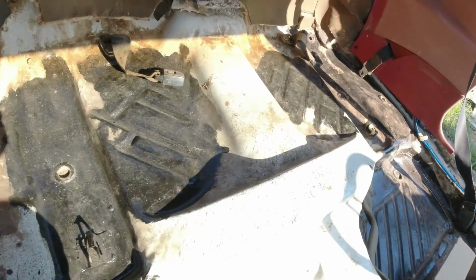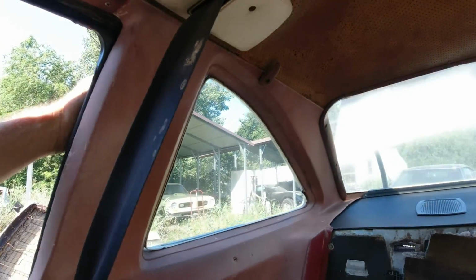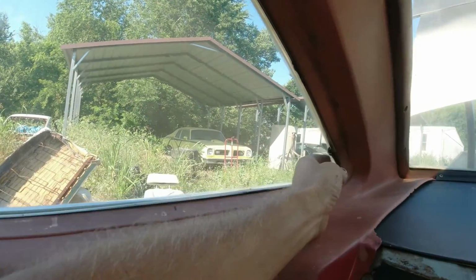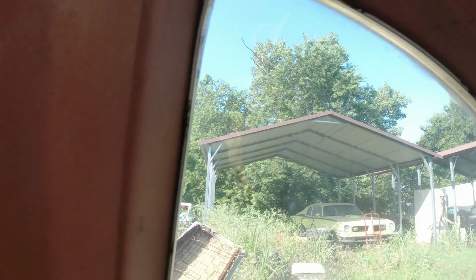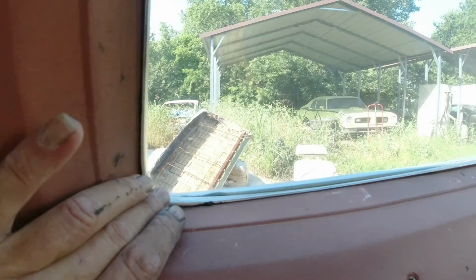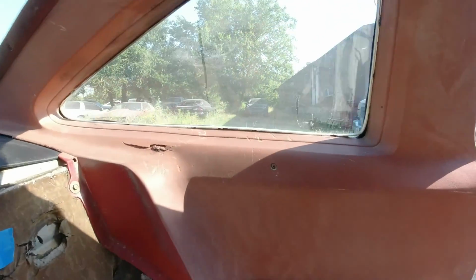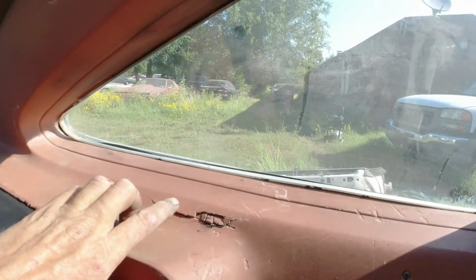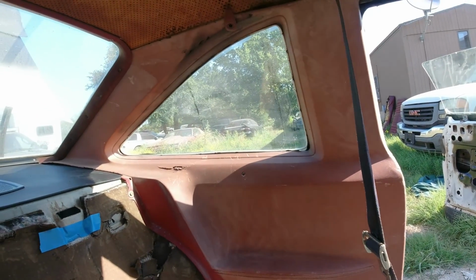Okay guys, I got it all ready to put the seat in. These little chrome deals here, they had all shrunk. That's why they don't fit in the corners. Same with this side. Now you can see where this side was busted here. I got some of that urethane behind it. But they're just crappy pieces. I didn't want to bother painting them or nothing.